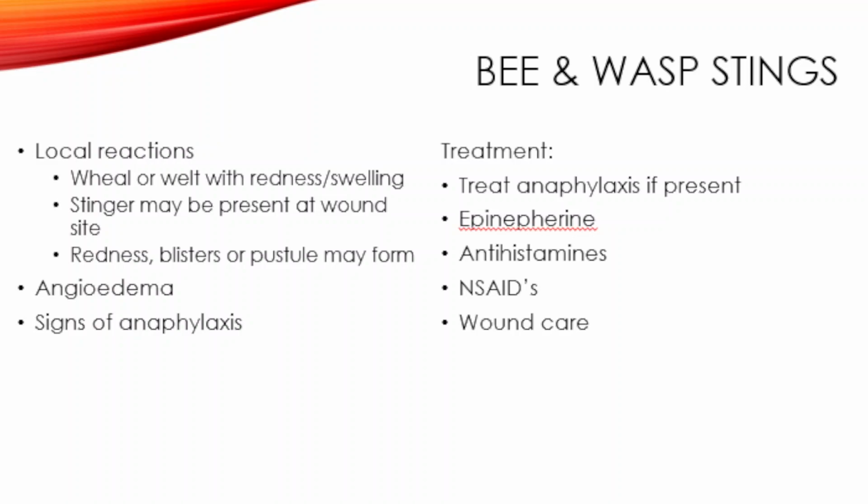And then the patient may also have angioedema. Had this just this week in our emergency department, where the patient had angioedema, those big old huge lips. This is a sign that anaphylaxis may be on its way.